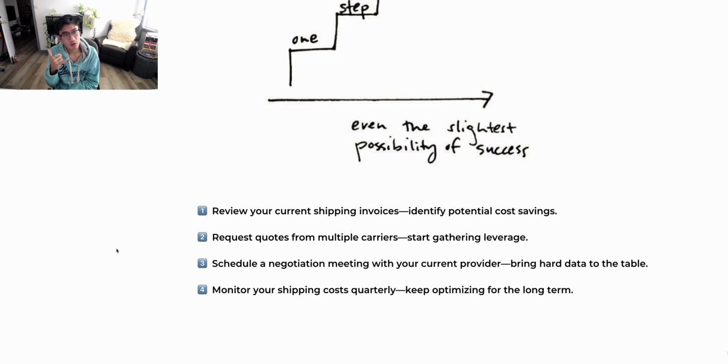"Hey, we're doing 500 orders per month. If we went with you guys, this is the average weight. We're shipping domestically around the States. What's the price you guys can do for us?" Get quotes from every single carrier.